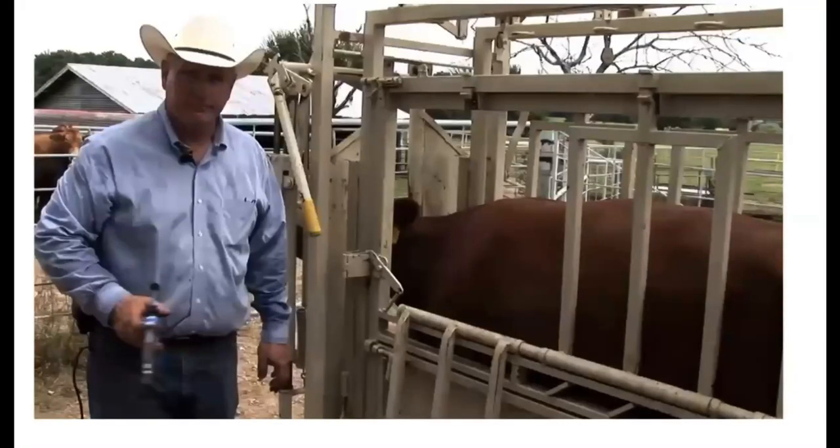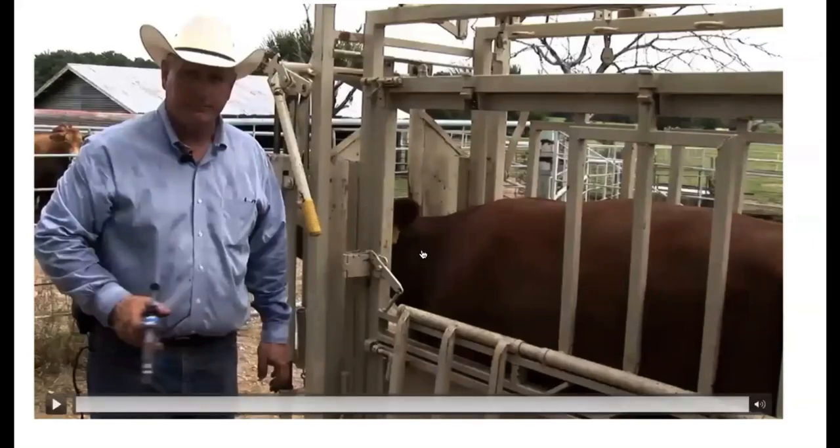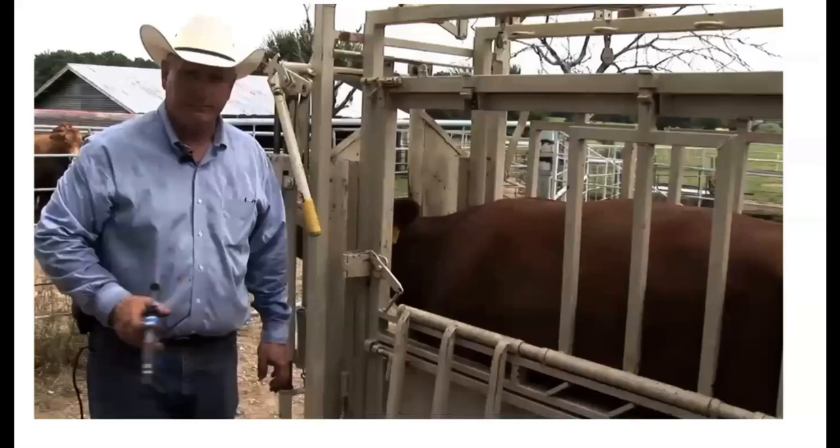So what if we needed to give an intramuscular injection rather than a sub-Q? We're just going to go in at a 90-degree angle to the neck. And if we're using an inch-long needle, I would go in either up to the hub or up to about 1/8 of an inch of that hub.